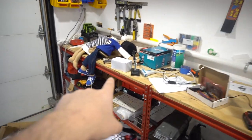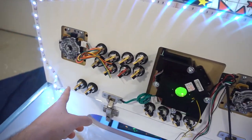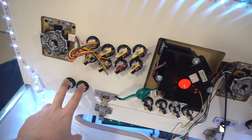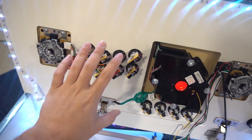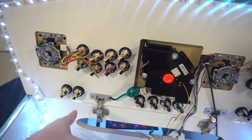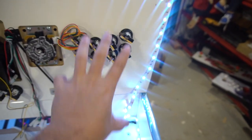But as far as that, the only reason I'm going into that is the negatives. You basically could daisy chain negatives. Be sure though, player one grounds are separate from player two. I always do player one start and coin. The buttons and the four admin buttons should always be grounded to player one. Player two should only be this. Okay.